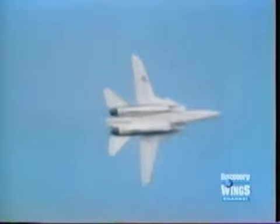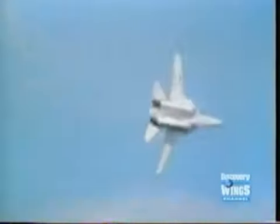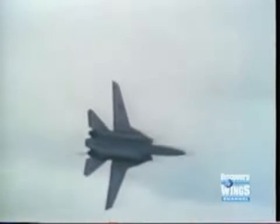The Tomcat's wing sweep system was different. Its straight position was 16 degrees and fully swept 68 degrees. The MiG's 3 positions were manually selected by the pilot, but the F-14 sweep was controlled automatically by a sweep programmer that kept the wing at the best sweep angle for current flying conditions. The MiG-23 had 1 engine, and the F-14 had 2.